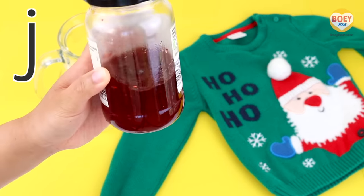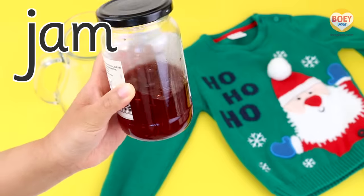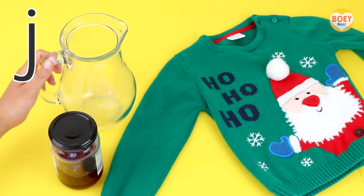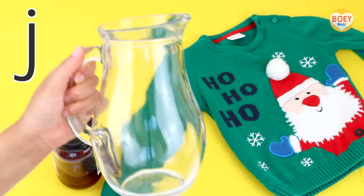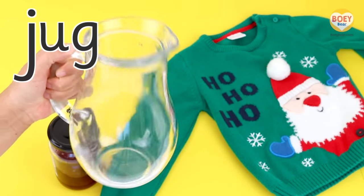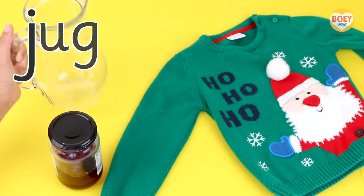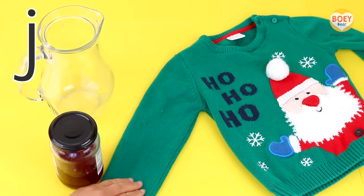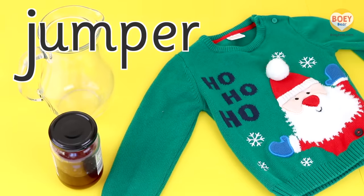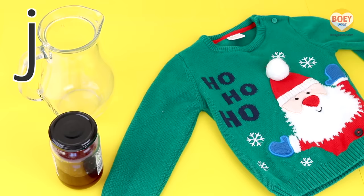J, J, jam. Jam. What's this? J, J, jug. Jug. And this is a J, J, jumper. Jumper. Now let's learn how to write the letter.